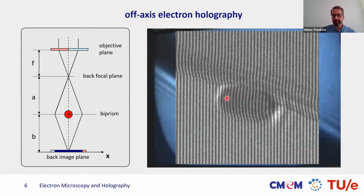This is a magnetite crystal of about 50 nanometers in length. And this is part of the carbon film on whose edge the magnetite crystal sits. What you can immediately notice, if you're following one of these fringes, is that the fringes are bent as well as they change in contrast.